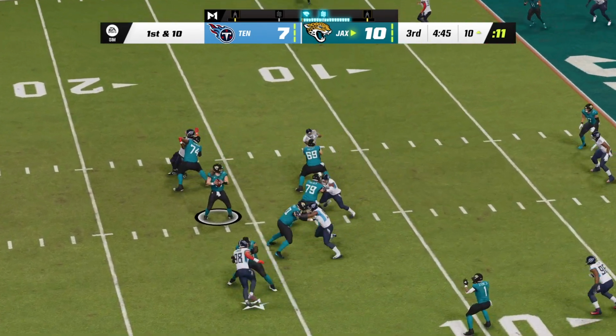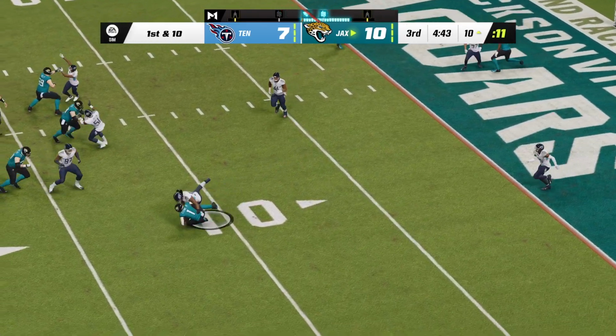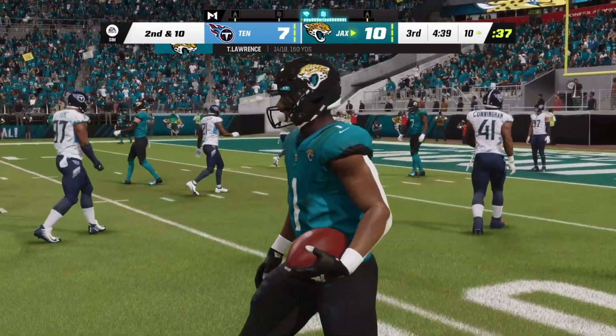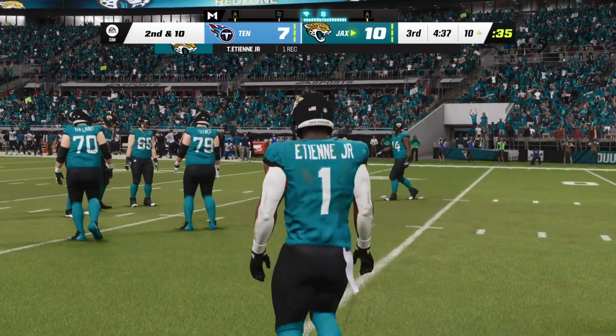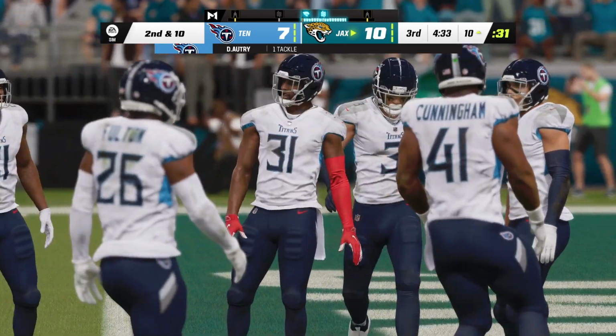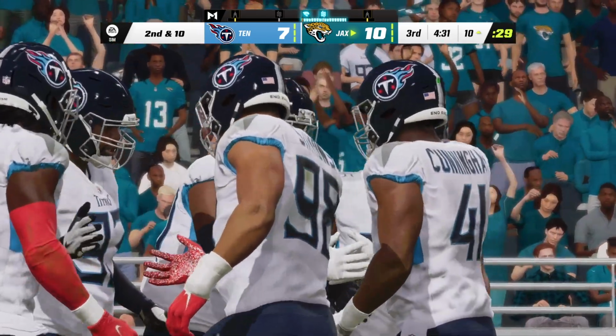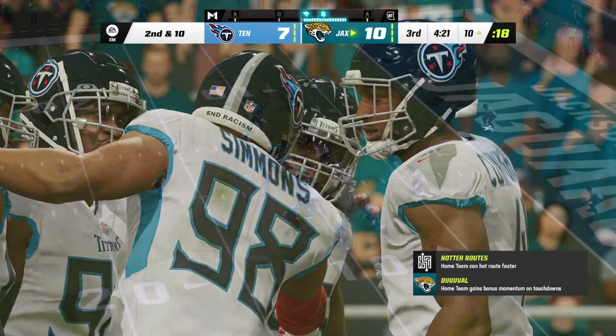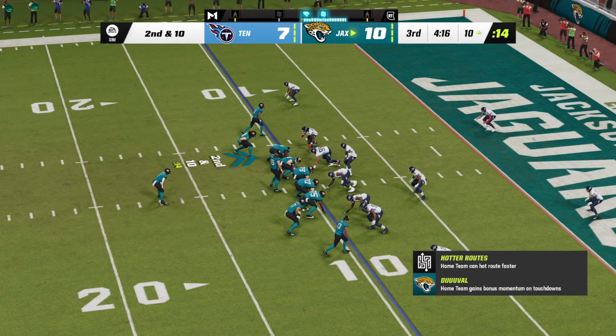On 1st and 10, it's Lawrence. He'll get this out to the flat for Etienne. So that'll be no better than an incompletion, and it's 2nd down. Well, that was a simple throw and catch, but even with that completion, 0 yards gained, so they're behind schedule on down and distance. I think they were hoping to get it to him. He could make a man or two miss, but that window closed quickly.